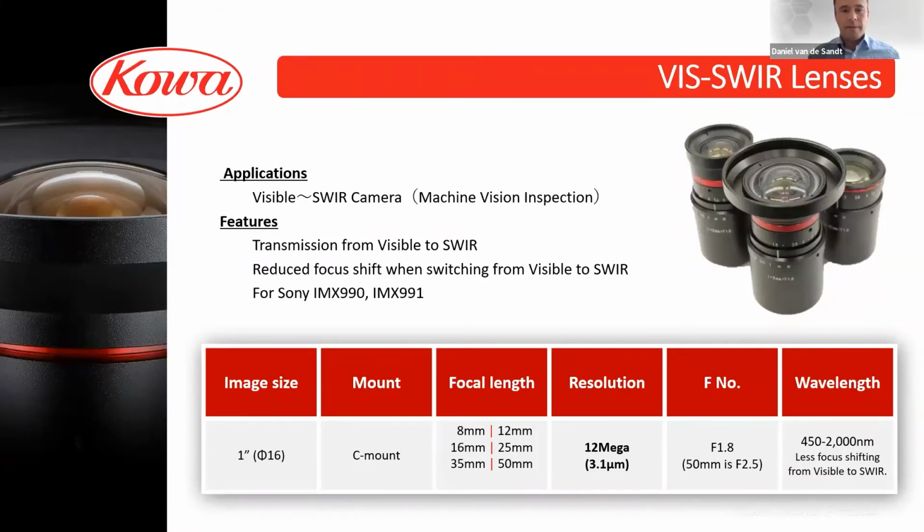And regarding this lens series, I also would like to point out the high resolution compared to other SWIR and our own shortwave infrared optimized lens series. It has quite a high resolution and can resolve down to pixel size 3.1 micrometer, because, for example, these Sony sensors I just mentioned also have relatively small pixels.